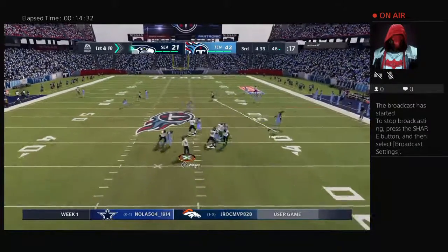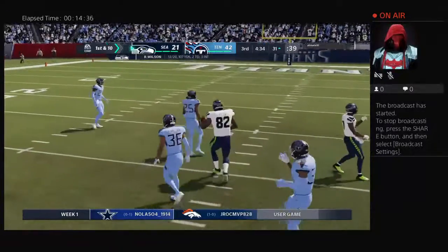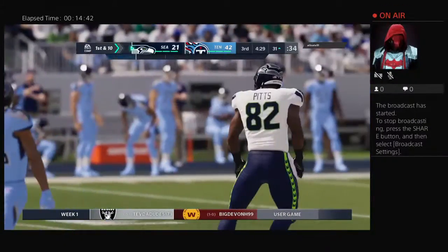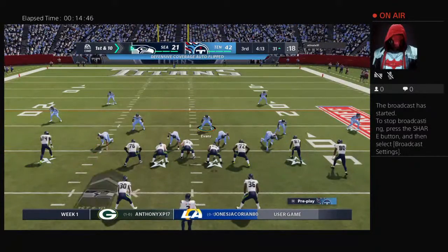Operating from the gun, Wilson. Got a man, and he hits him in stride. And he takes this one down almost all the way to the 30. 24-yard gain. That one goes for 24 yards. First down.